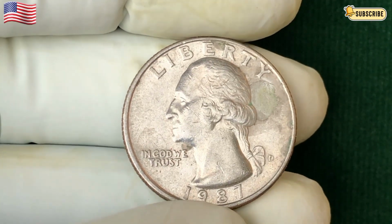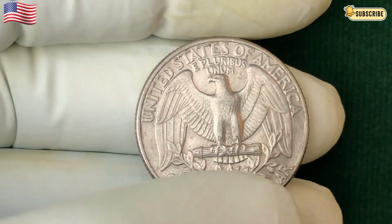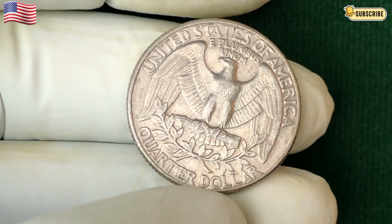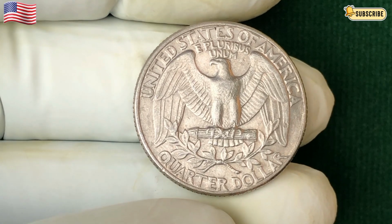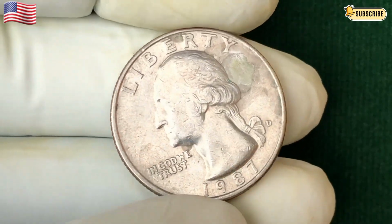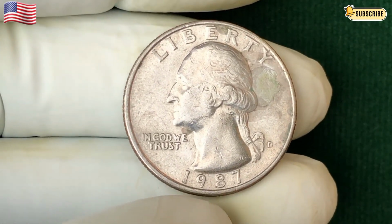Before we dive into its value, let's take a closer look at the coin's design. The 1987 quarter features the well-known portrait of George Washington, designed by John Flanagan, which has graced the coin since 1932. Washington, the first president of the United States, is shown in profile, facing left. Surrounding the image of Washington, you'll find the words "Liberty" at the top, "In God We Trust" just below his bust, and the year 1987 near the bottom.